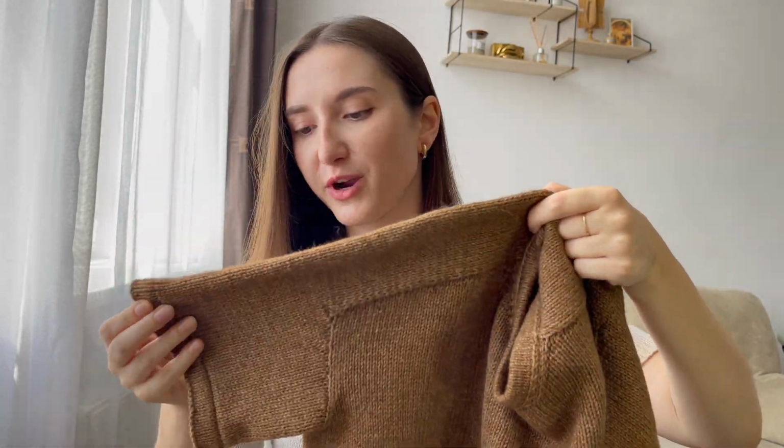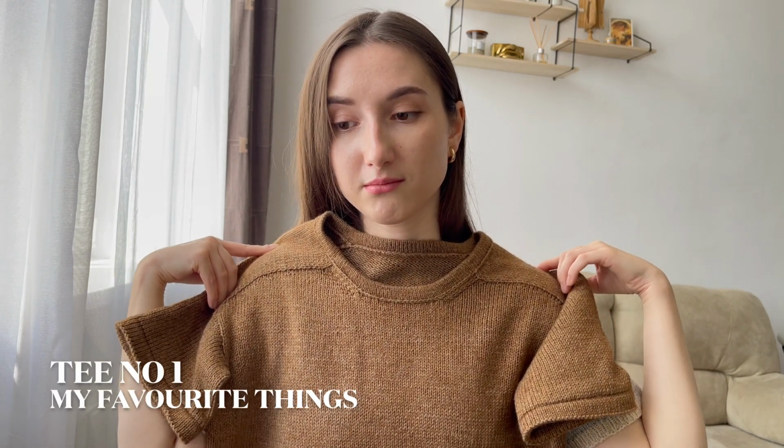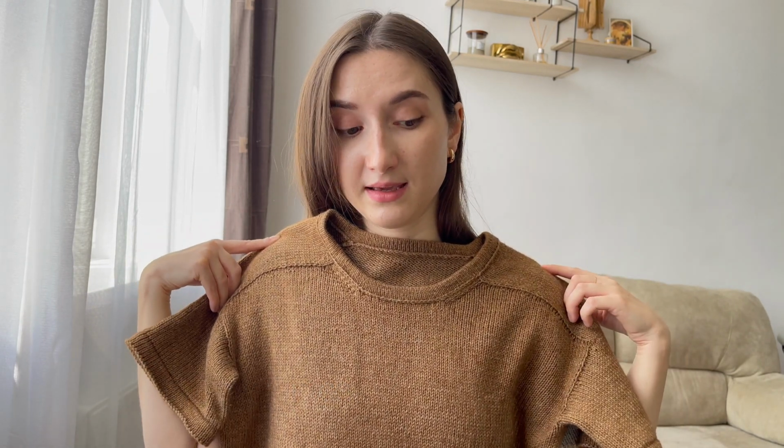There is no name on the colorway on the actual yarn, and I used up all of it for this t-shirt, which is T number 1 from My Favorite Things Knitwear. And I did not like the pattern at all. Like I like the design, I like the finished object, but this pattern was a mess. It was the second pattern I bought from My Favorite Things. And let's just say I'm not gonna be purchasing any more of her patterns, even though, again, the designs look beautiful. For me, it's just not really well written.